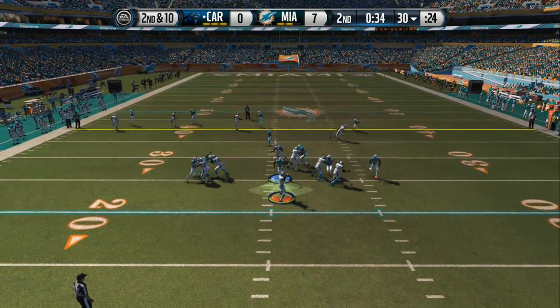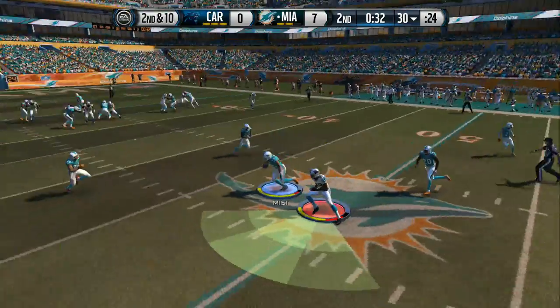Newton in shotgun formation. Throws the pass. Intercepted.